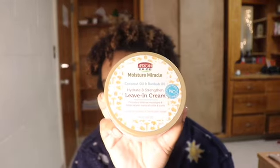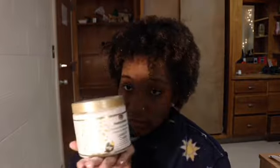Okay, so they have this coconut oil, and I don't know how to say that, leave-in cream. So I'm gonna use this leave-in cream to put my twists in, and then I'm gonna go to sleep because it's late and your girl needs some sleep.